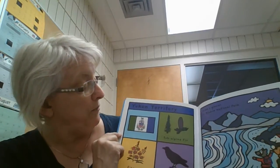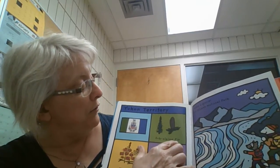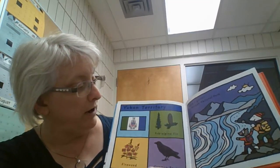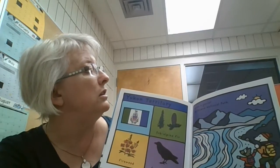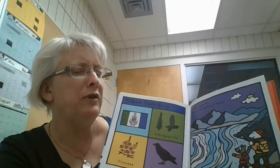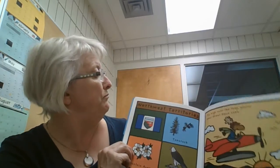Yukon Territory. Now we have to go north and west. This is their flag. It's very pretty. Subalpine fir. Fireweed, and the common raven. Raven's a very clever bird. Hike a glacier in Kluane National Park. I don't know if I'm saying that right. That would be interesting to find out.